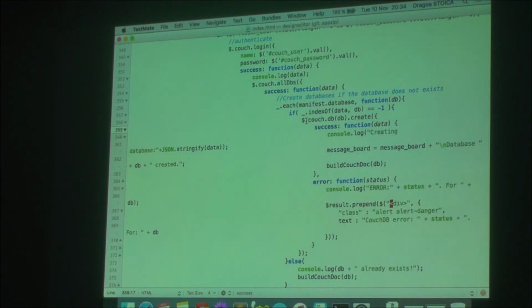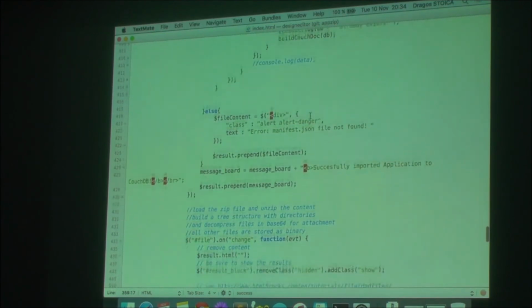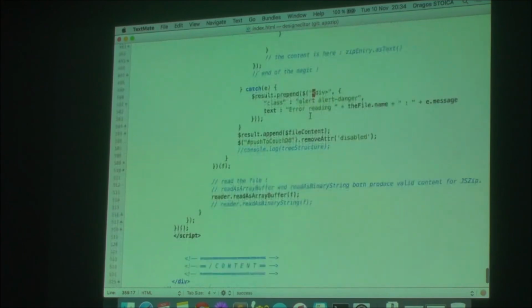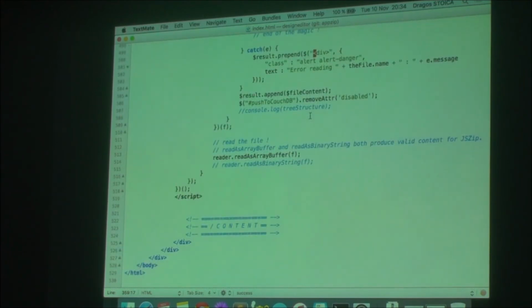So the logic is straightforward in the sense that you have one HTML page where you find the documentation. It took us 3 days to study this. I will not insist on this. But the whole appzip application is just one HTML page. It's not the best way of writing code, but we needed something quick that works, and we kept it.